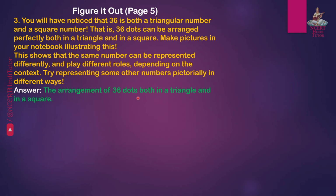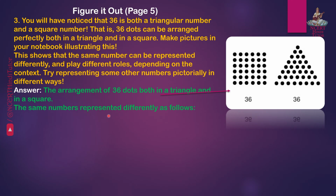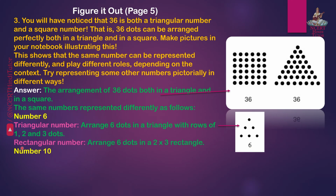Answer. The arrangement of 36 dots both in a triangle and in a square. So friends, this is 36 dots in a square and this is 36 dots in a triangle. The same numbers represented differently are as follows. Number 6, triangular number: arrange 6 dots in a triangle with rows of 1, 2 and 3 dots, like this one. Next, rectangular number: arrange 6 dots in a 2 multiplied by 3 rectangle. This one.